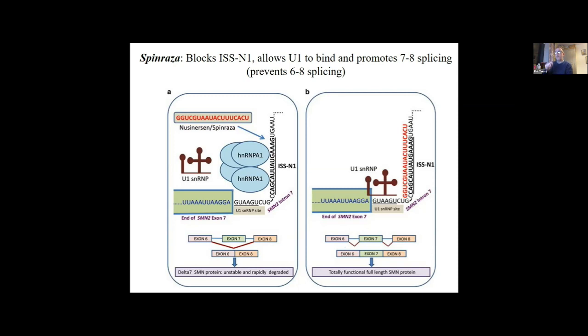What that does is it physically blocks the 5' splice site, which prevents U1 binding. Remember, the 5' splice site is the cis element, U1 is the trans element. So if ISS is there and A1 binds, it means U1 can't bind to the start of intron 7. What that means is exon 7 can't be spliced to 8. What happens there is basically exon 6, which associates with U1, splices to exon 8, which associates with U2.